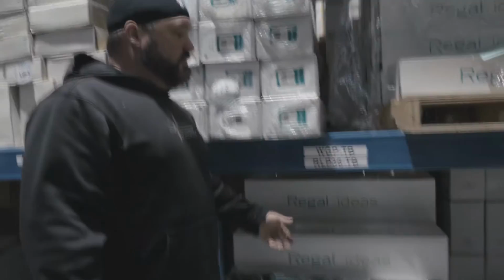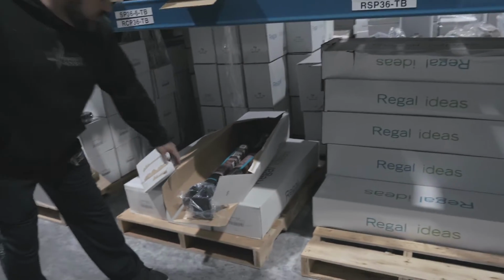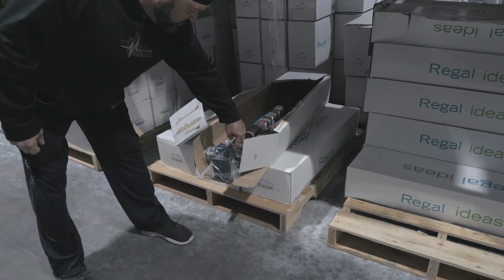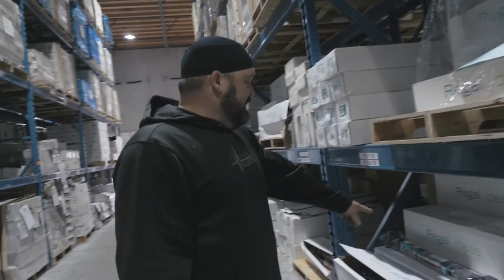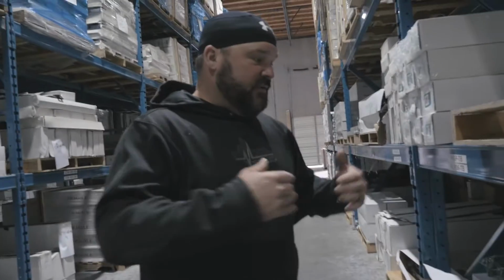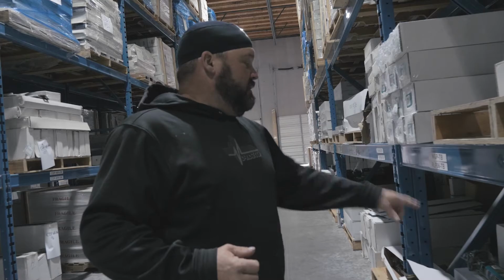They have line posts, end posts, corner posts. Just depends what you need. This is a 90, so this post is for your corner. There's two brackets, one for a 90-degree angle. This is an inline post, so just every 5 feet, 6 feet, whatever, you need one of those.